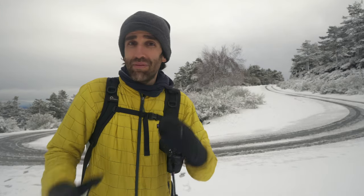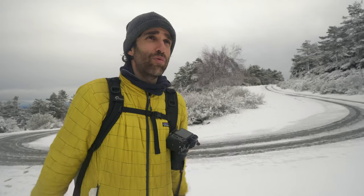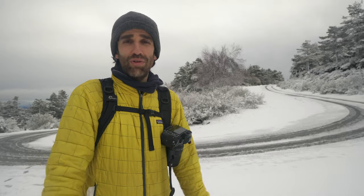I'm halfway up there, maybe a couple miles left. I have seen no images on the way, but it's still totally worth it. The experience is totally worth it.